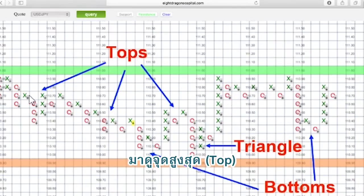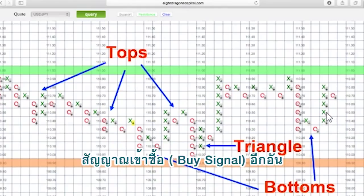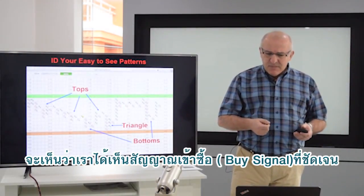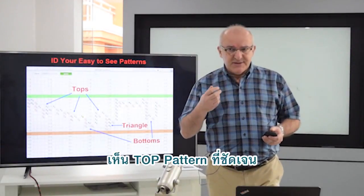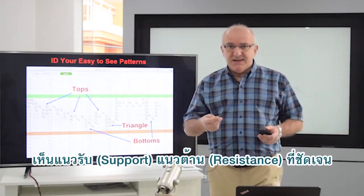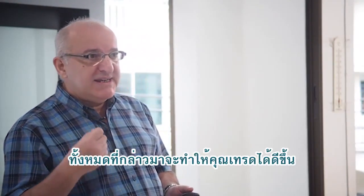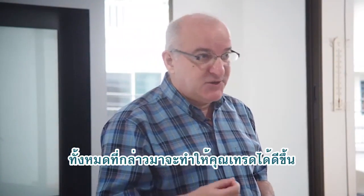We can see our tops. There's a triple top, there's a double top, there's a double bottom, there's our triangle, and over here we have another double bottom and another buy signal. So we're getting clear, defined buy signals. We're getting clear, defined top patterns, and we're getting clearly defined support and resistance areas. All these things will make you a better trader.